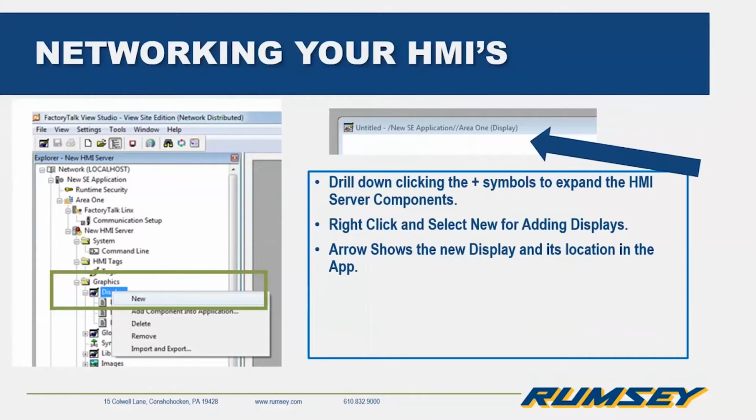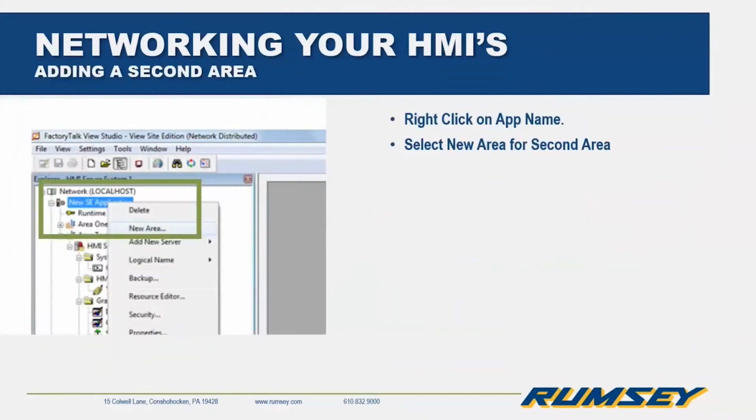I also like to always point out the pathway. If you notice, it says the application name and then the area. If you start having a lot of areas, a lot of different applications, it's nice to have that pathway to help you organize or know where you are and what screen you're editing. So to circle in what it looks like, there's the application name.